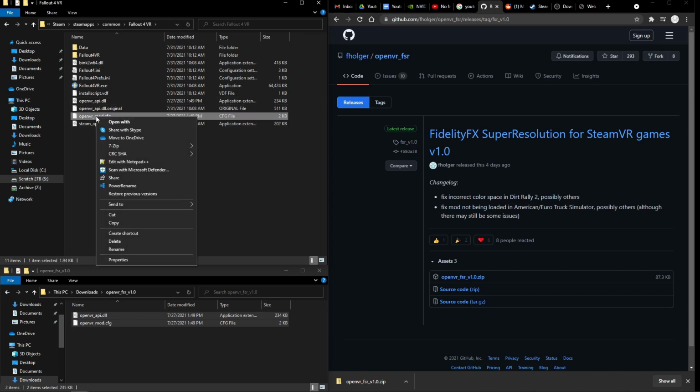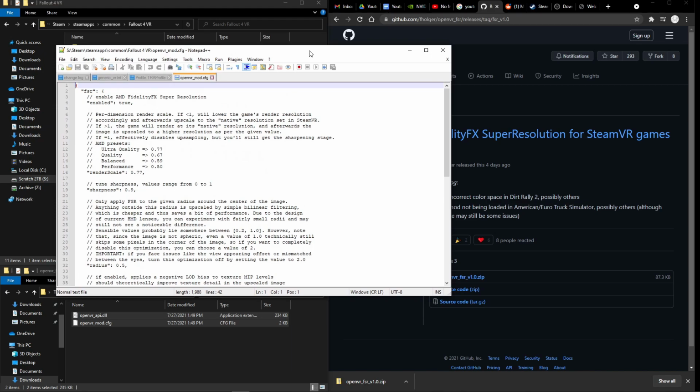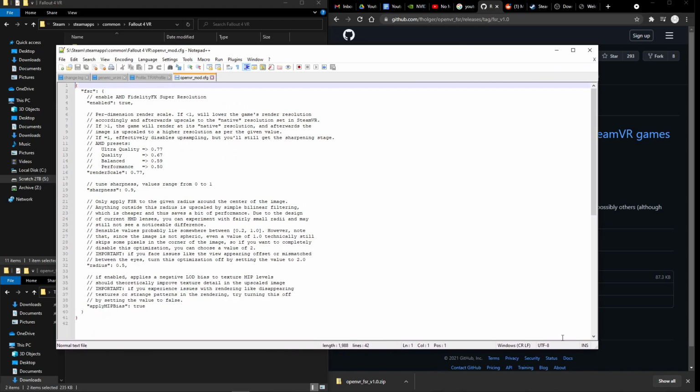Now the second thing I'm going to do is open up this config file and let you take a peek at it with me. Inside here, we've got some different options for FSR. Here are the AMD presets, 0.77, 0.67, 0.59, and 0.50, for ultra quality, quality, balanced, and performance. And that's the render scale.